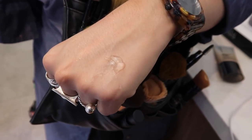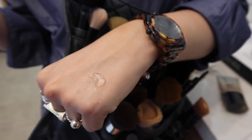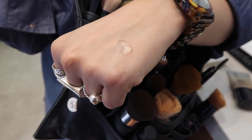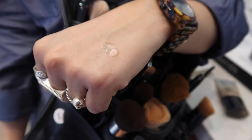Okay, so this is a primer and it's totally clear and it's going on my face. So what will it do? It'll just smooth everything out, it will make sure the foundation doesn't settle in your pores, okay. And it'll make sure the longevity of your foundation all day. Sounds good.